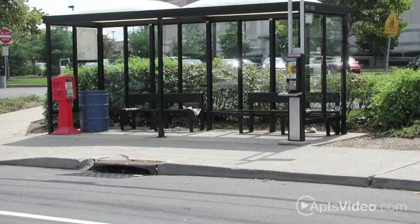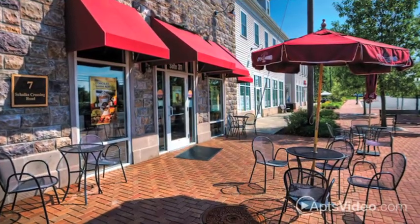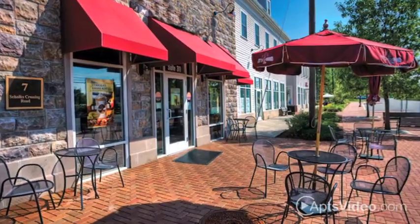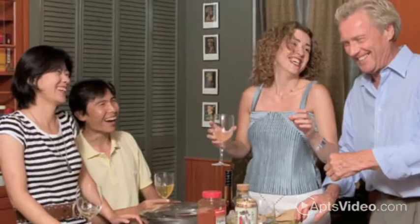Major roads and public transportation are nearby, and you'll be just minutes from a fantastic variety of shopping, dining, and entertainment. Golf courses are close by. For fulfilling recreation, you won't have to travel much further than your front door.